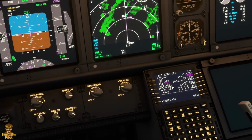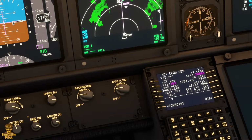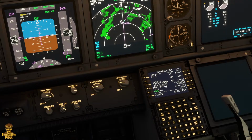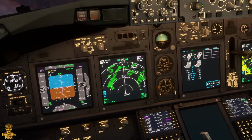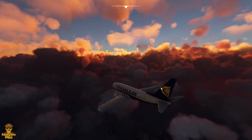If we go to the descent page, we should be able to see vertical deviation. And it's 27, 31 low, but that's nothing. Speed not very good. Back to the legs page. Let's quickly check. Speed 130, so 135 for the final approach speed. I'm loving these colors, man.